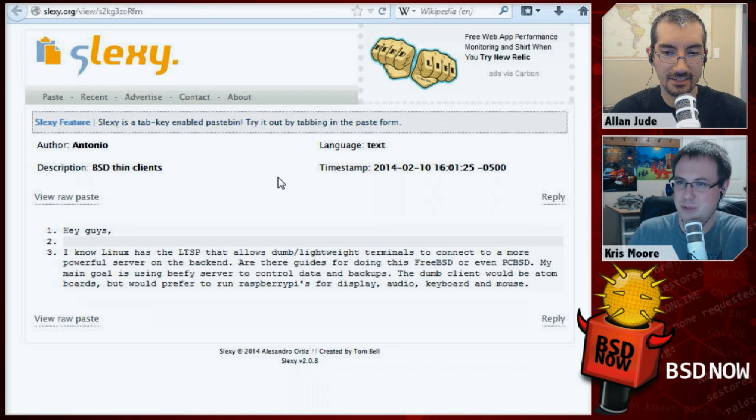So next up you've got Antonio. Antonio asks about BSD thin clients. He says he knows Linux has LTSP, which allows dumb or lightweight terminals to connect to a more powerful server on the back end. Are there any guides for doing this with FreeBSD or PCBSD? His main goal is to set up a beefy server to control data and centralize all his backups, and then the dumb clients would be little Atom boards or maybe even Raspberry Pis that would just take care of connecting a display, keyboard, audio, mouse, and so on.